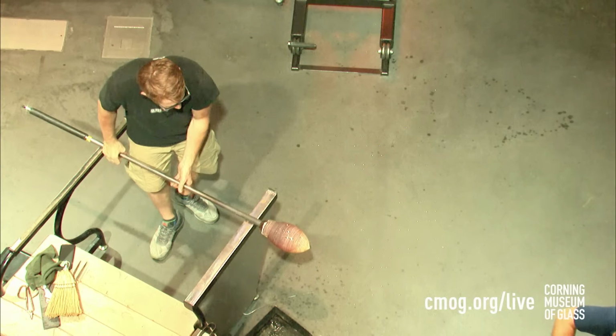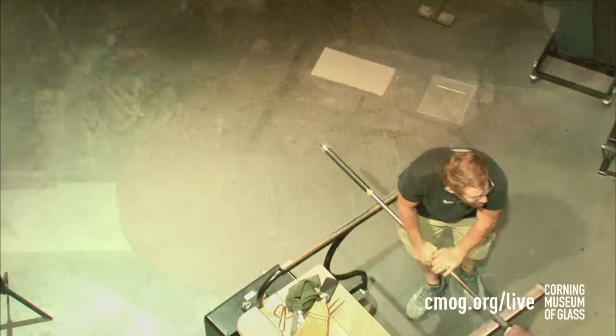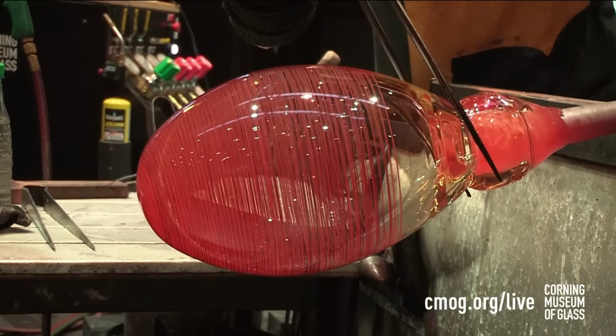All right, so if we can take a look at Nancy's bench over here, she's squeezing in that constriction line. She's using a tool called jacks to do that. So it's nice long steel blades. Those are the jacks. And she's cinching that down.